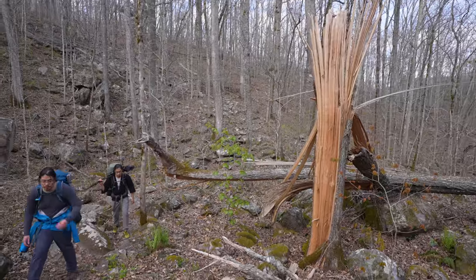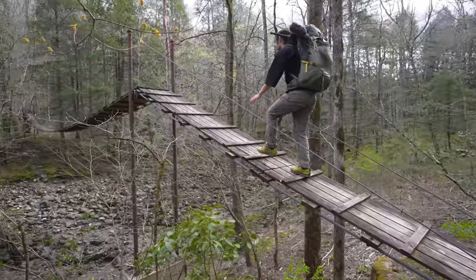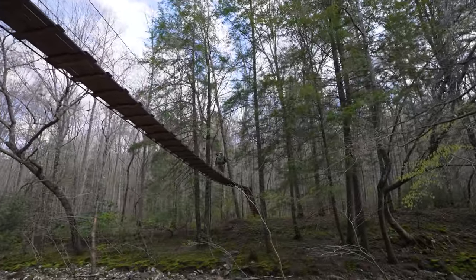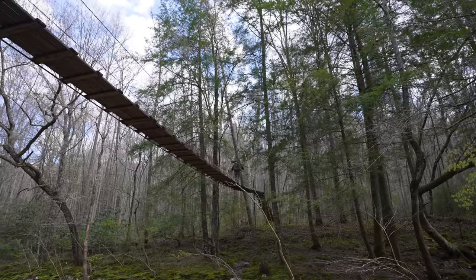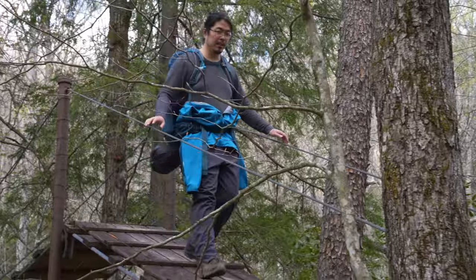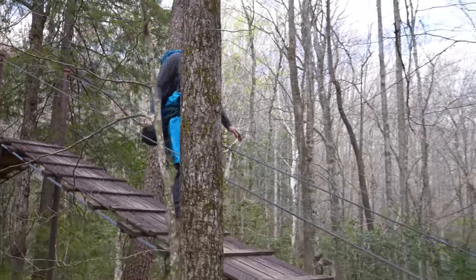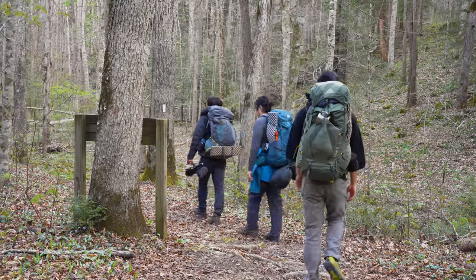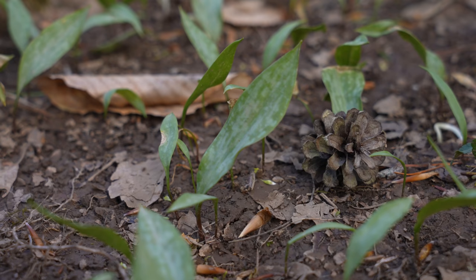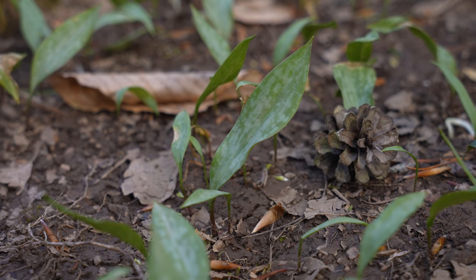Before long, the trail was back in a valley, with another suspension bridge for us to cross. Definitely a weird and uncomfortable sensation when you walk on that bridge. On the other side of the bridge, we saw some trout lilies growing from the dried creek bed. These beautiful flowers also happen to be edible, and have a mottled pattern on their leaf that resembles the skin of a trout.